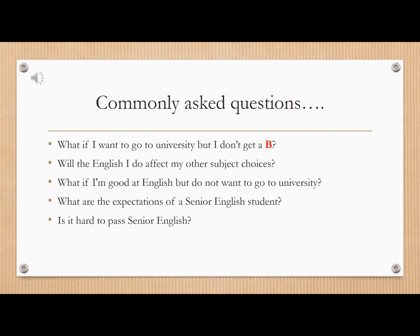The next question, will the English I do affect my other subject choices? The answer is yes, it will. So you must make sure that you do your research, you talk to the right people, you put in the effort, and make sure that the English that you have chosen complements the other subjects that you have chosen.